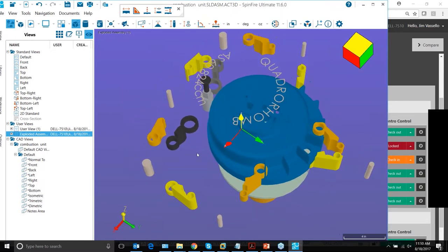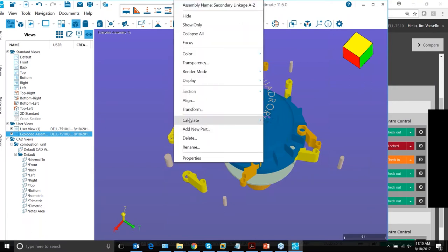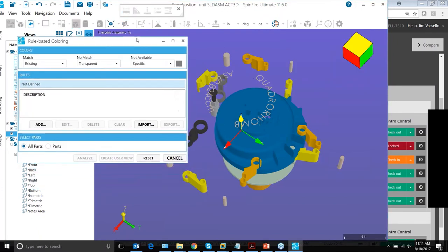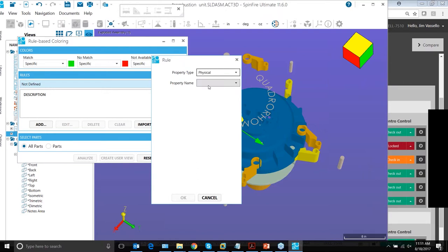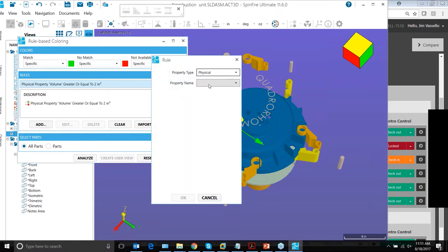And now let's say I want to find out what components are of the same volume. Okay, so if I take a quick look at one of them, I can take a look at the volume. It's about 2.13 cubic inches. Okay, so what I want to do is go to my rule-based coloring or analysis and say that any existing, I want to be blue or green that I found. Anything that does not match, I want it to be red. And what I mean by match is I'm going to analyze the physical volume compared to other volumes. And I want to go greater than or equal to, let's say, 2. And they also want to go less than or equal to another value. So I'll go back with less than or equal to 3. So I want to see what components are between 2 and 3 cubic inches in volume.